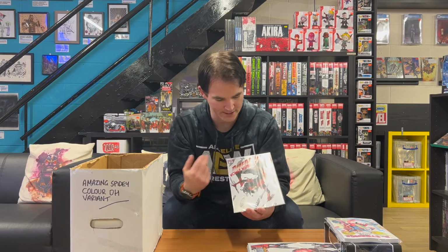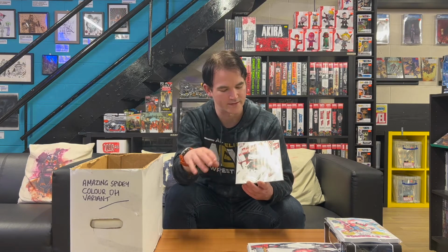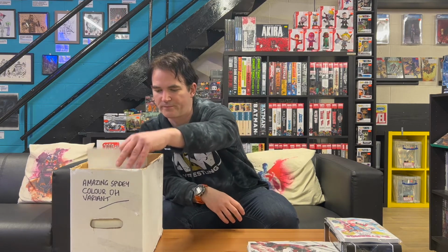Next up, we have Daredevil Woman Without Fear. So we're on to issue 2 of this. This has been great with Chip Zdarsky. This is a 3-issue mini-series that sort of mirrors the events of Devil's Reign, but it's very much its own thing as well, focusing on Elektra. And again, that's been awesome so far.